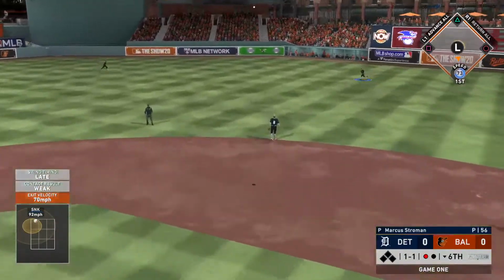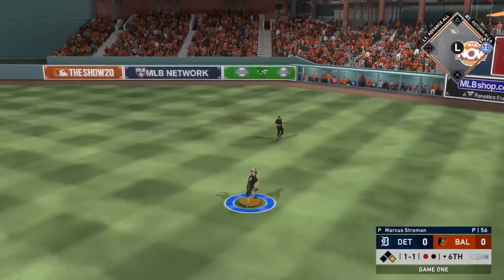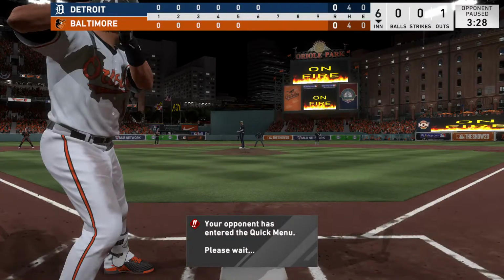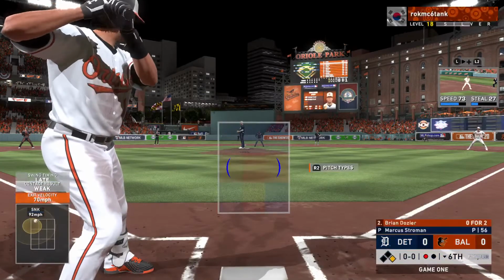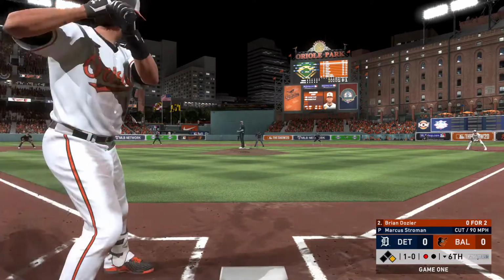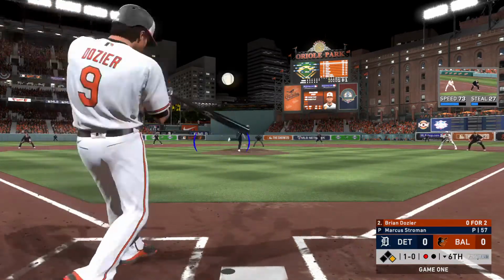This one's blooped out toward right center field, and that'll get down for a base hit. The batter, number 9, second baseman, Ryan Dozier. So now to the plate, Brian Dozier, as the first pitch to him is off the plate for a ball, 1-0. He's hitless in his 2 at-bats so far.